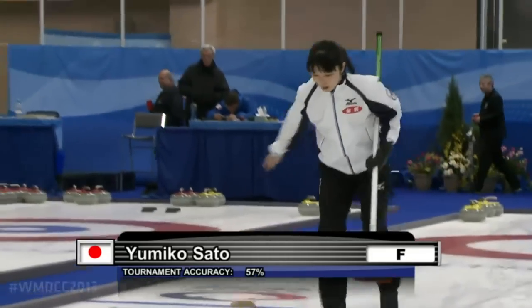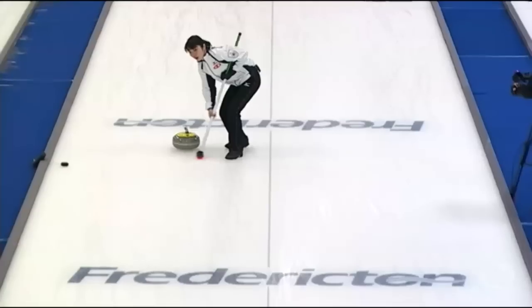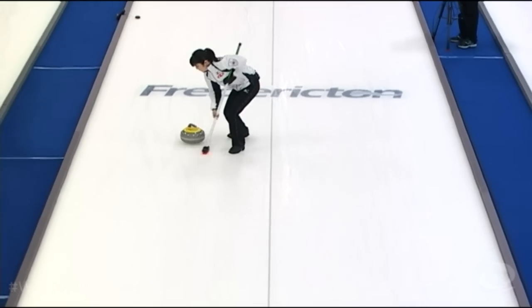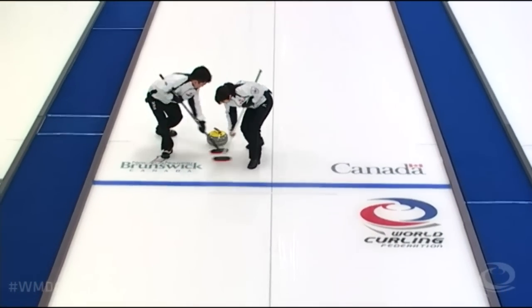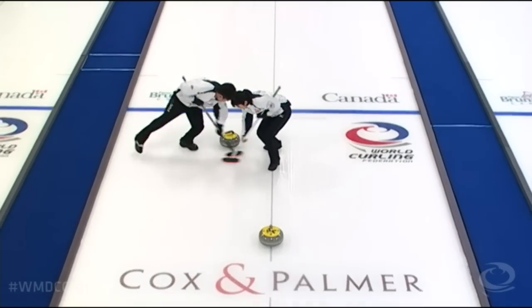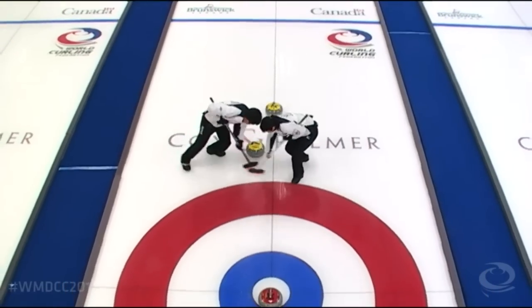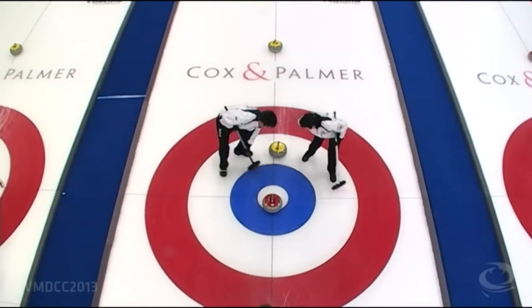We can update the other sheets. On sheet A, we have Czech Republic versus Australia, and the Czech Republic up 7-4. On sheet B, we have Denmark against Slovenia, and Denmark's out to a 6-2 lead. Slovenia has the hammer playing 7. And over on sheet D, we have the USA up 9-3 on France, playing the 7th end, with France holding the hammer in that end.